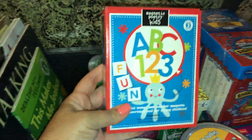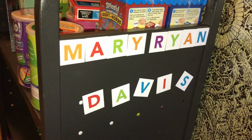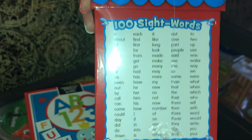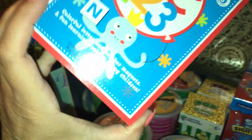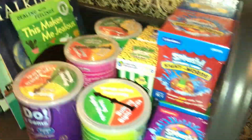So there's going to be a little box with some magnetic letters and numbers, and I'll just show you an example of something fun that you could do with those letters and numbers. You could have each kid make their name, and they could decorate this cart, and you could leave them on there. Or, you could put some high frequency words. On these boxes, you can see there's 100 sight words. So those are great words that they could be making out of these magnets and put on there. So I'm going to set that off to the side.